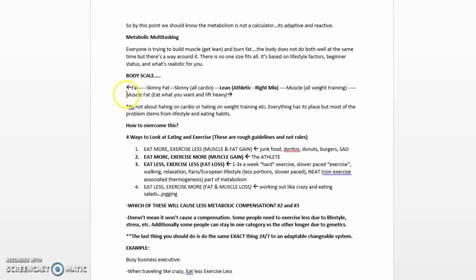And then on the other side of the spectrum would be muscle fat, right? So think like a sumo wrestler, somebody that has muscle, but they also have fat on top of the muscle, but they're really strong. So on this scale, think about it like this. On the left side, starting at the fat, this would be no exercise, less exercise and just eating like crazy. Over here would be just lifting weights and eating whatever you want.